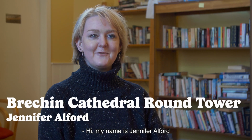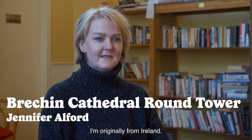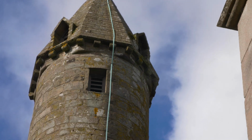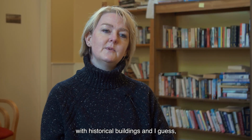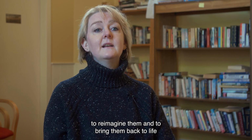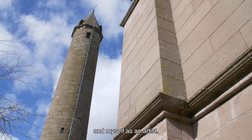Hi, my name is Jennifer Alford and I'm a ceramic artist. I'm originally from Ireland, but I've been living in Scotland for the last 20 years. We have been researching the Brechin Round Tower. It's allowing people to engage with historical buildings and, I guess, to reimagine them and bring them back to life through the engagement from local people and myself as an artist.